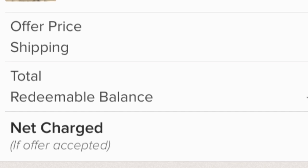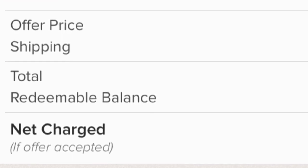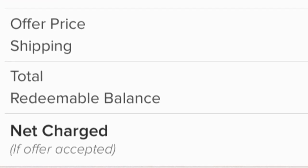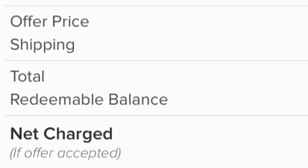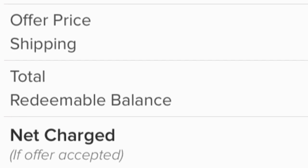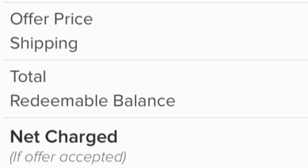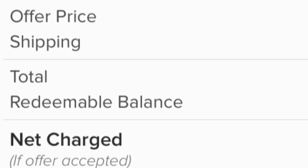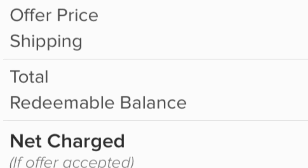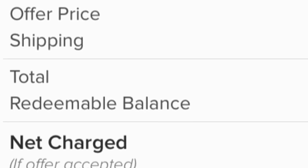So if you have money in your Poshmark account, then it will show that it's going to pay with that, with your redeemable balance. Or if the seller accepts, then it might show that you're paying with a different method, and it will show something like total charge to credit card. So you will see the total on top of your offered dollar amount, what the shipping cost will look like as well. Once you have submitted your offer, which you'll just hit submit at the bottom of that screen, then that offer has been sent to the seller of the item.